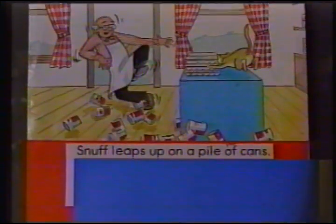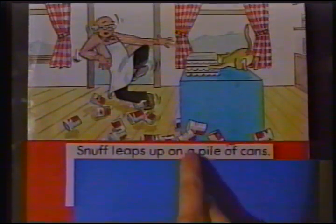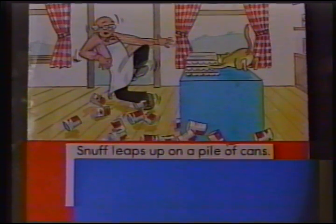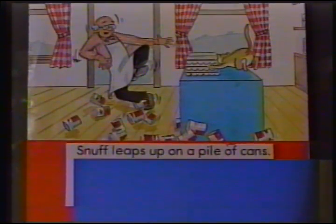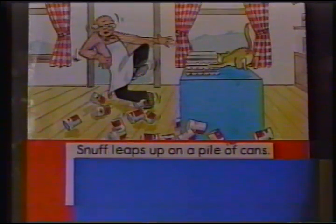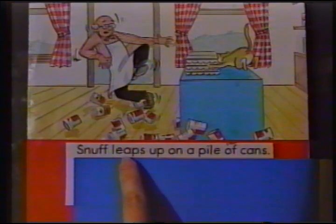Crash, bam, boom, bang, plop! Oh dear, remember that big pile of cans that were all stacked up in the corner here? This says pile of cans. See the cans rolling and banging and booming and pow! Remember? Snuff got scared from the steam. Oh my, oh dearie, what's going to happen here? Snuff leaps.